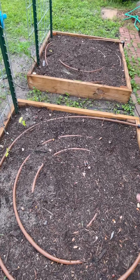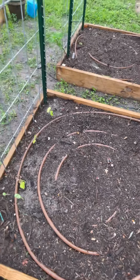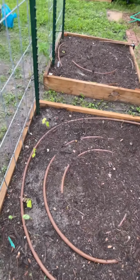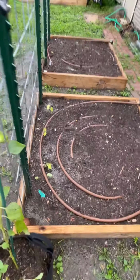Actually, you know what? Did I do it in this center or over there? Oh my gosh. See, this is my problem. I never put labels. And those over there, I don't even remember what they are. I'm sorry, guys.